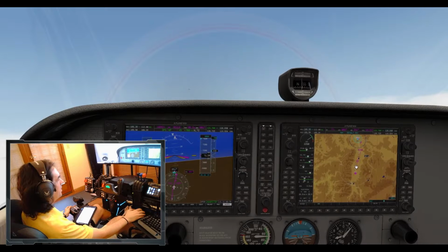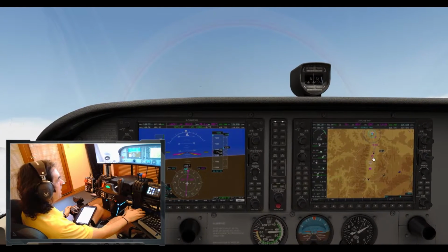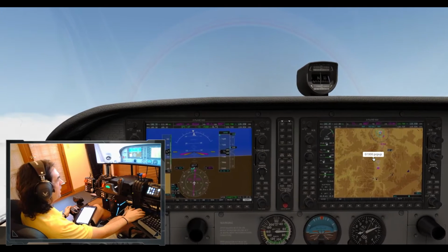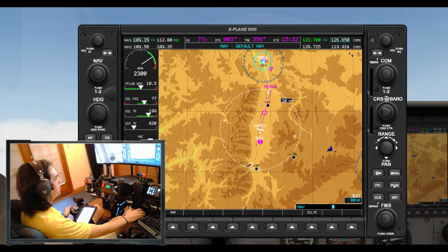So we're continuing to climb. I'm going to go ahead and nose down one to keep the speed up. Speed looks good. Nav looks good. Climb looks good. We're not established on 9,000. We have a minute or two, so let's go ahead and do this procedure.